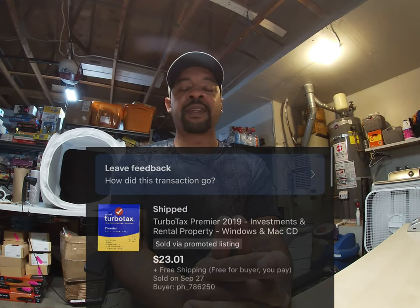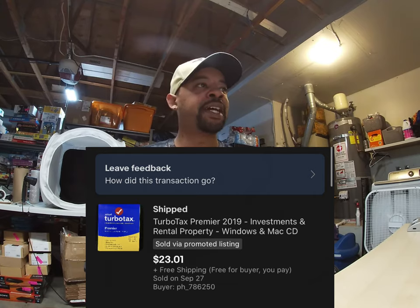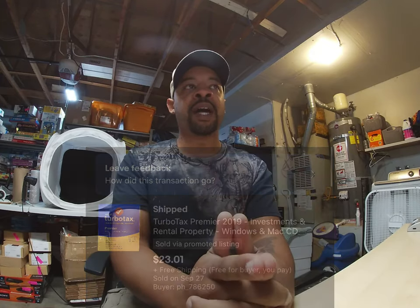And one more thing I'm gonna share with you, I'm trying to find something really good. So the last thing I'm gonna share with you is this TurboTax. I can't even tell you how many. I wanna say I got like 40 of these things for about $2 each. TurboTax Premier 2019 for investment and rental properties. This item sold for $23.01, free shipping on this.